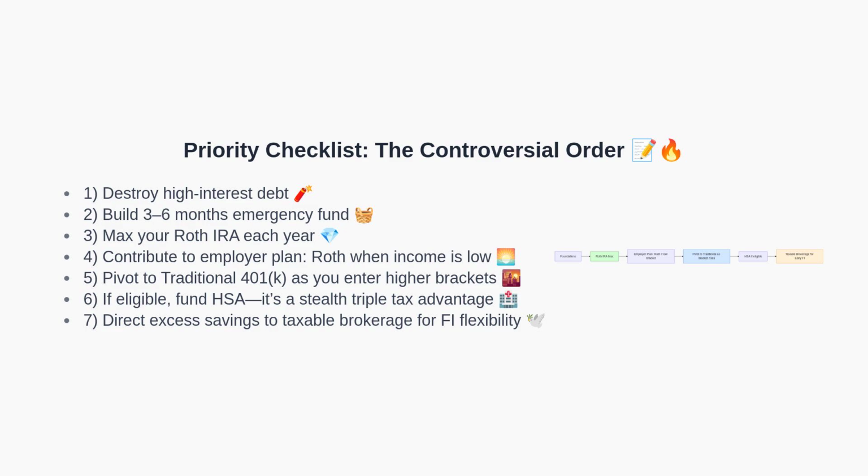If you have access to an HSA and meet eligibility requirements, prioritize it due to its triple tax advantage. Finally, route additional savings to a taxable brokerage account to enhance liquidity and support early financial independence.